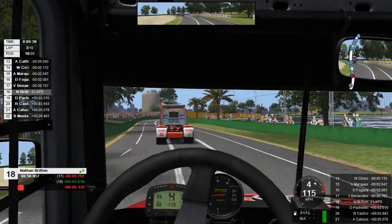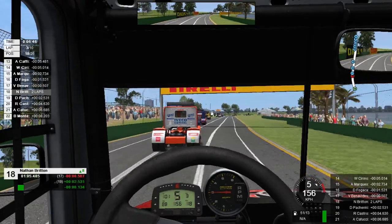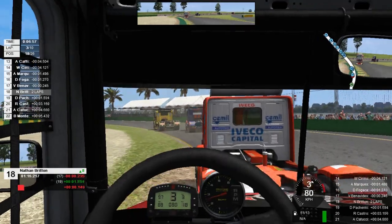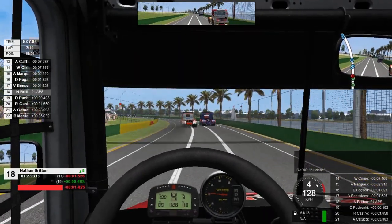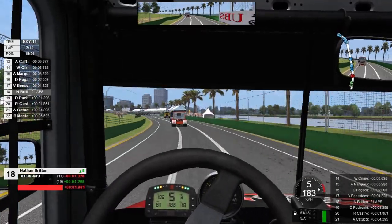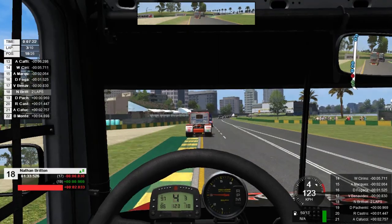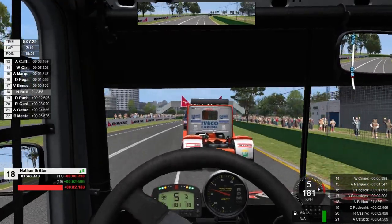Right on the back of Benavides. That was a shift to fifth instead of the third. Sorted it out pretty quick. Watch your right. All clear. Back to fourth gear. Oh, not second, fourth. Get a good run through here. Get past Benavides this time without having to take to the grass.